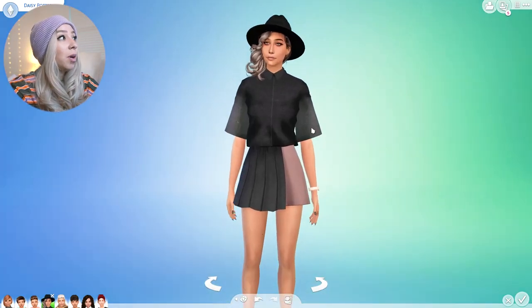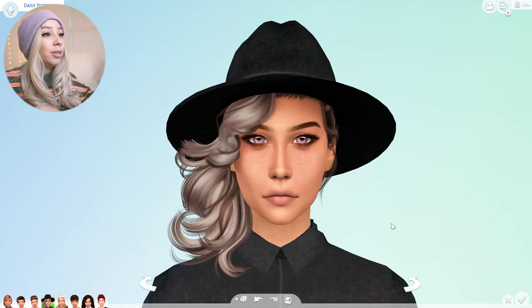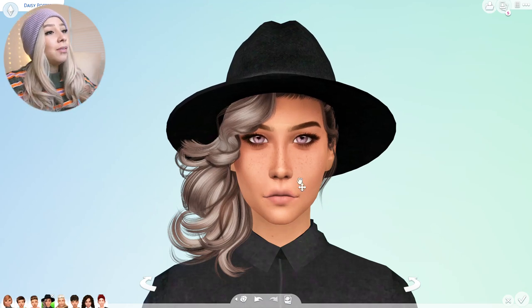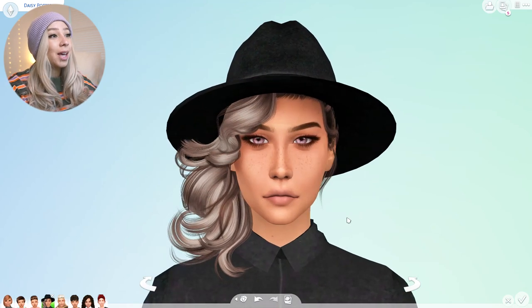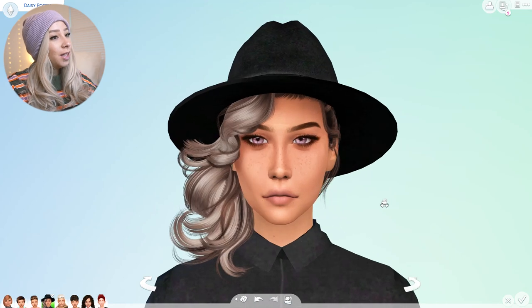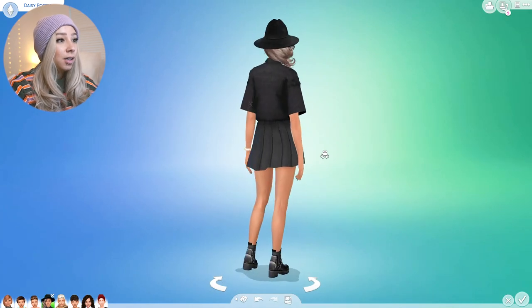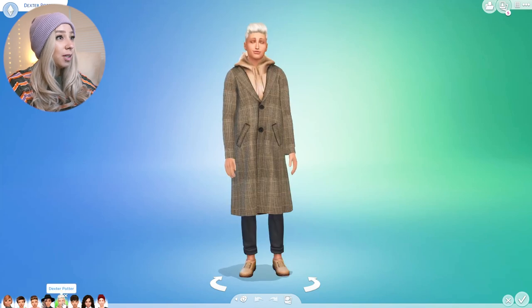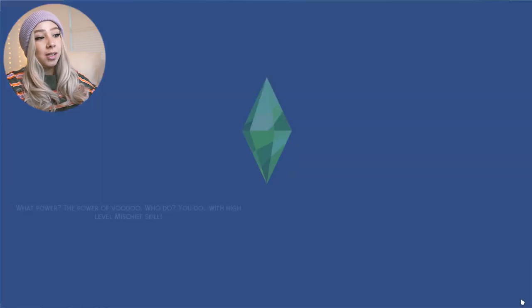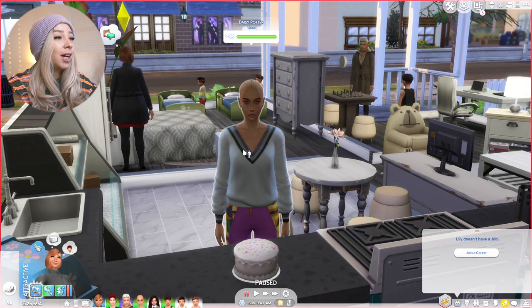Okay guys, this is what I came up with for Daisy. I just spent so much time making her that my brain is all scrambled now. But I kind of kept going with the brown with the white hair, and I thought this hairstyle was perfect, and it looked really good with the hat. She is one of the most stunning Sims I've ever seen, for sure. And this is her outfit. Yeah, I'm obsessed with both of these Sims. Let me know in the comments if you guys want to see a series with them, because I would definitely not mind filming one. I forgot to give you your sleep outfit.